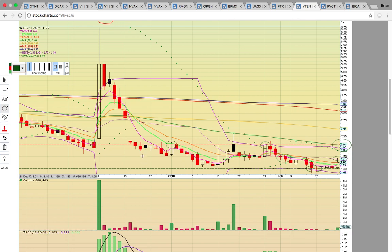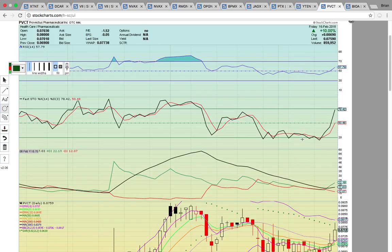On sideways channels, you load at the bottom of the channel and you sell at the top. It's tough when they don't pull it back, but this did get all the way to the bottom, so there could be a possible chance for a trade up to 2, but it has to break 170. If you look at PVCT here, this is an over-the-counter stock now.